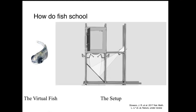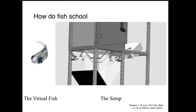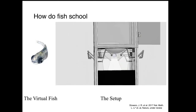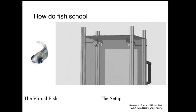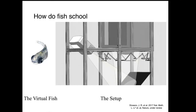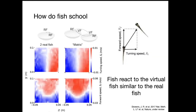This animation shows the box we have. We have many boxes like this. There are 4 cameras above, and there's a bowl inside where the fish can swim, and we project according to the real fish's position.